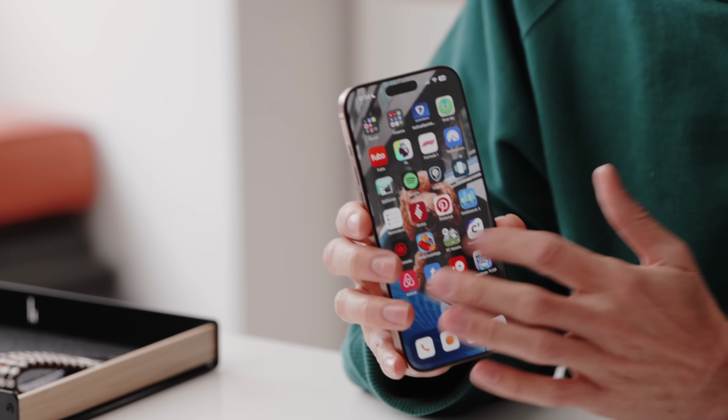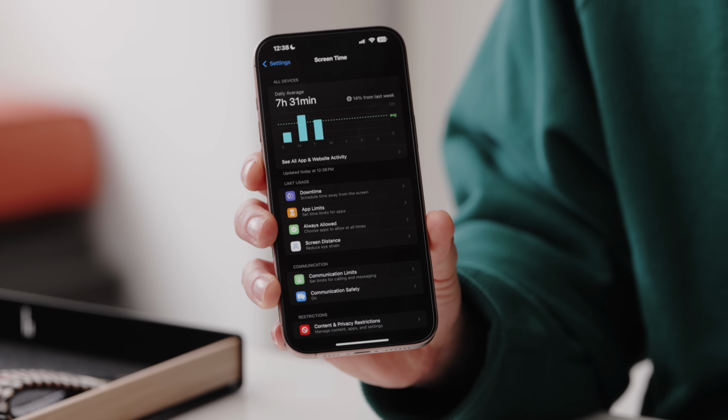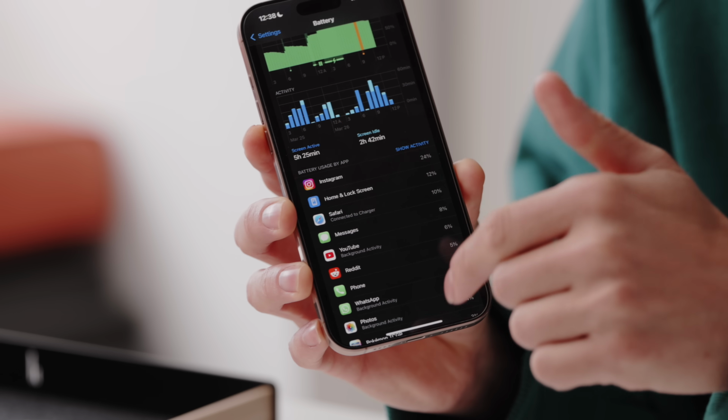Halfway through its refresh, I currently use the 16 Pro Max as my daily. It's a great device. My battery health is still 100%. I'm averaging 7 hours of screen on time every day. My most used app is, not surprisingly, Instagram.